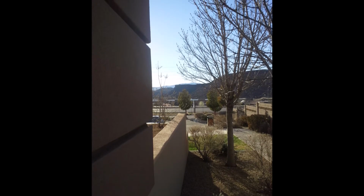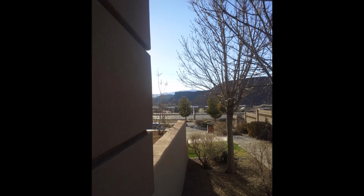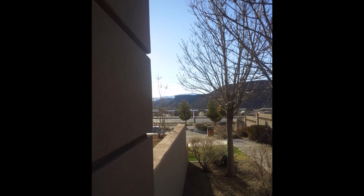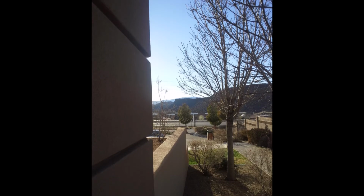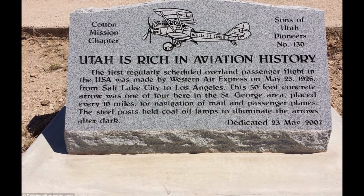This is outside of La Quinta, looking west, and you can see right about where that tree is. Up on that ridge is where the arrow is that I walked to. And there's this really neat plaque there.